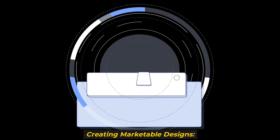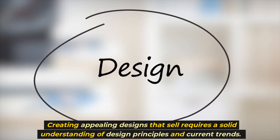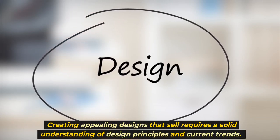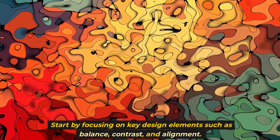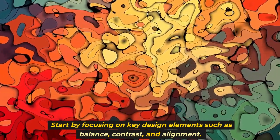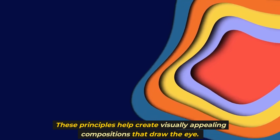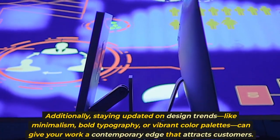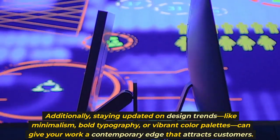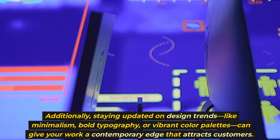Creating marketable designs. Creating appealing designs that sell requires a solid understanding of design principles and current trends. Start by focusing on key design elements such as balance, contrast, and alignment. These principles help create visually appealing compositions that draw the eye. Additionally, staying updated on design trends, like minimalism, bold typography, or vibrant color palettes, can give your work a contemporary edge that attracts customers.